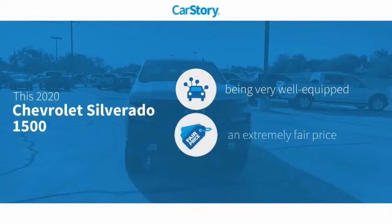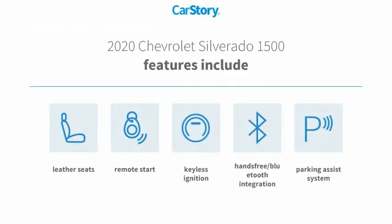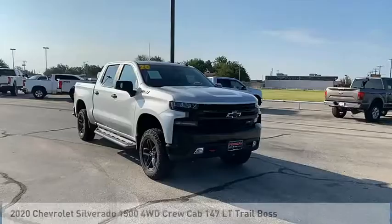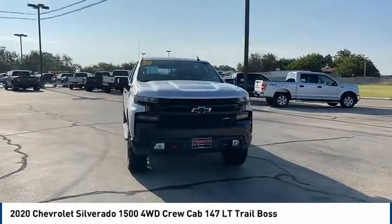Car Story research indicates this vehicle as being well equipped with popular features, a fair price. Features also include parking assist system, remote start, keyless ignition, leather seats, hands-free Bluetooth integration. With these ratings, come test drive the 2020 Chevy Silverado 1500.